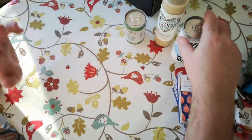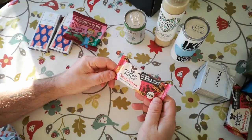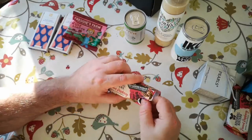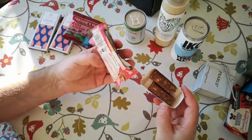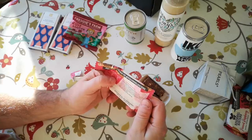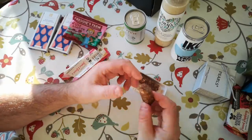I'm not going to open and try all of these things because that would be rather wasteful. But I am going to open up Squirrel Sisters peanut and raspberry natural protein bars. Let's have a look at these. So, a little cardboard tray. Ingredients for these are roasted peanuts, dates, sultanas, sunflower seeds, raspberry juice concentrate, vegetable glycerin. Oh, that's it. I presume glycerin is like for binding or for glazing them.